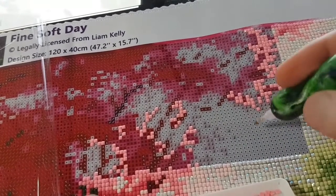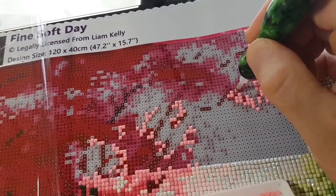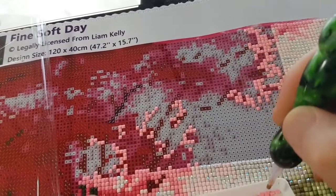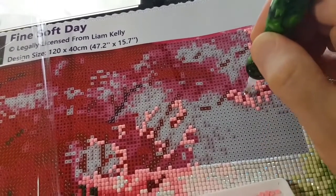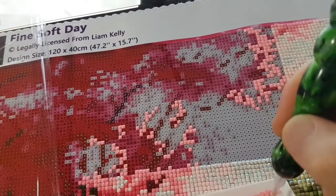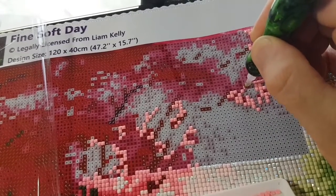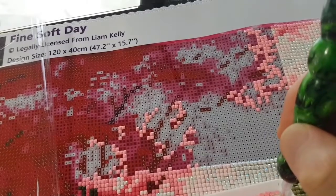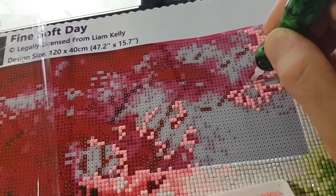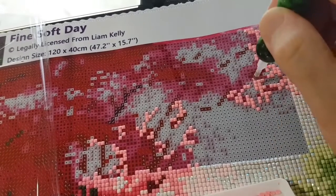It'd be color blocking again. Now this is a color blocking confetti mix for the trees here. Little branches and stuff. I think this canvas by far has the most ABs I have ever seen on a physical canvas thus far.